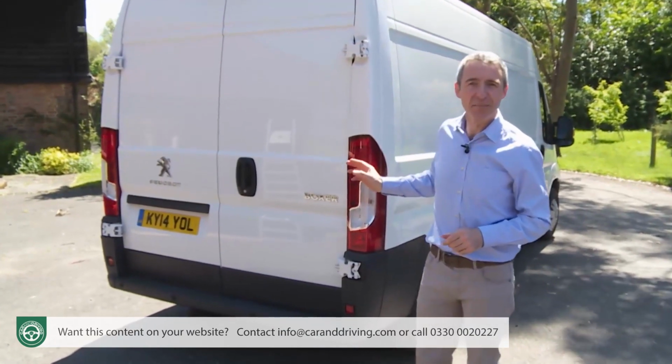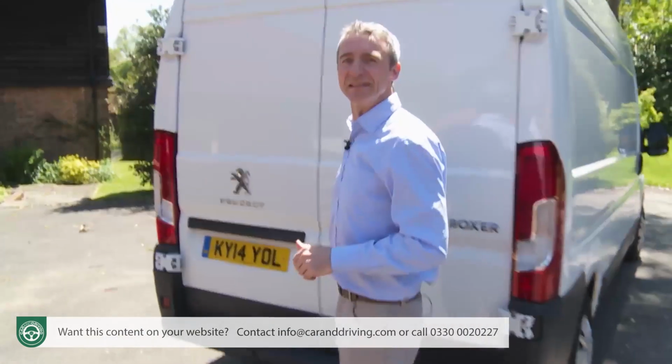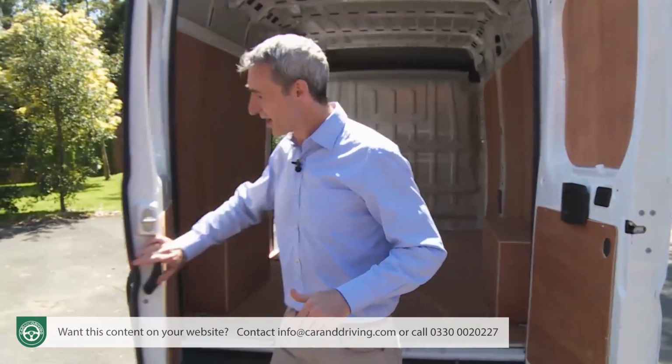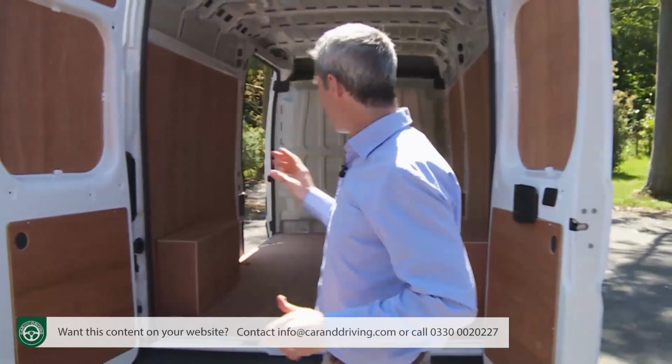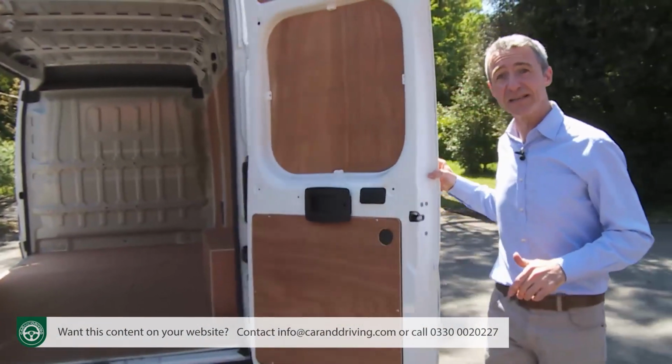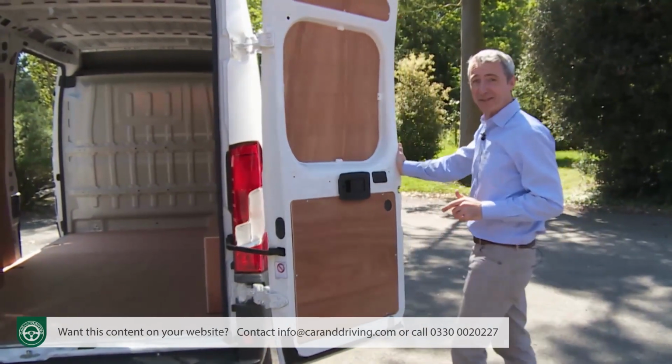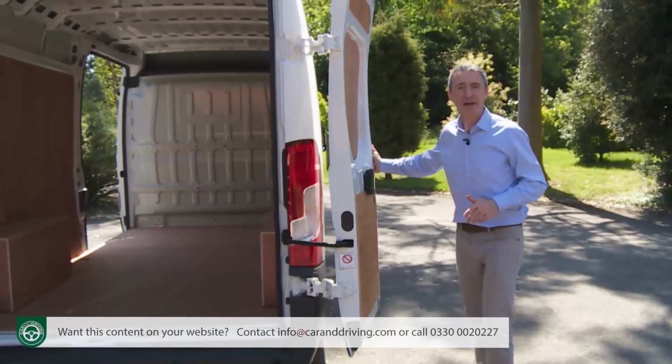Time then to take a look at the business end, accessible by these twin side-hinged rear doors. Here, the standard 96-degree opening can be extended to 180 degrees, and an optional modification is available to allow 270 degrees of opening, as in the model I'm trying here.